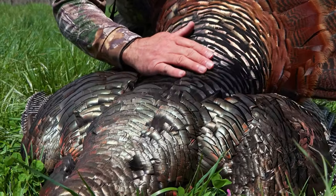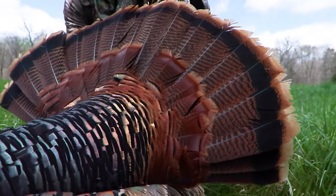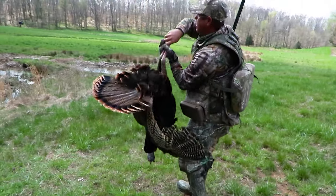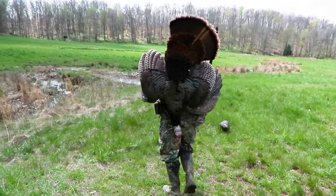Today, this is one of my favorite styles of hunting. Even though we had to wait them out and it wasn't running and gunning, getting a bird strutting and gobbling all the way, that is about as exciting as it gets. I am super excited to have this bird.